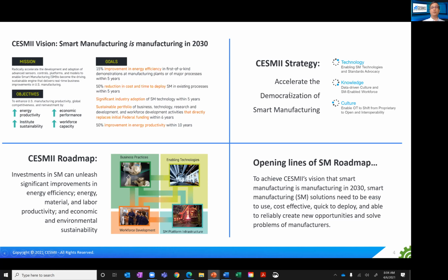Our main focus is to democratize smart manufacturing through technology, knowledge, and culture. So we see smart manufacturing as a tool that can help companies across all industries unleash energy efficiencies and also efficiencies in material, labor, and operational productivity, and economic and environmental sustainability. But again, we see smart manufacturing as all manufacturing in 2030, analogous to other initiatives across the globe like Industry 4.0 and so on.